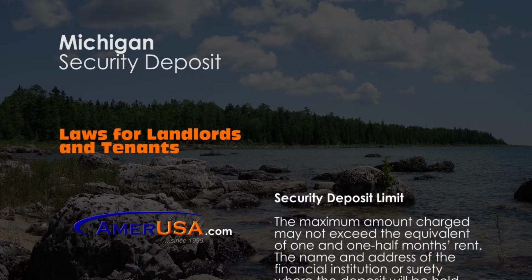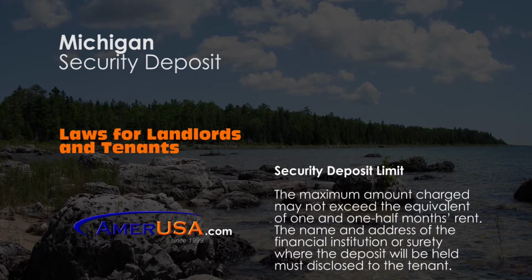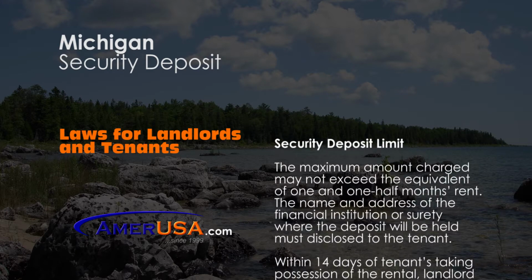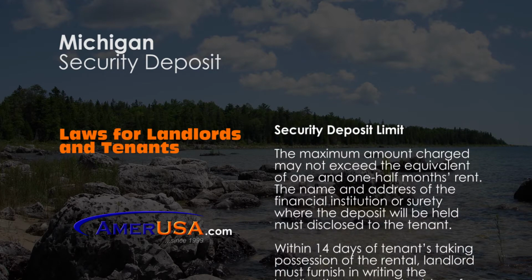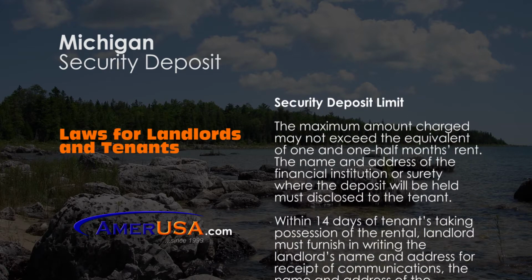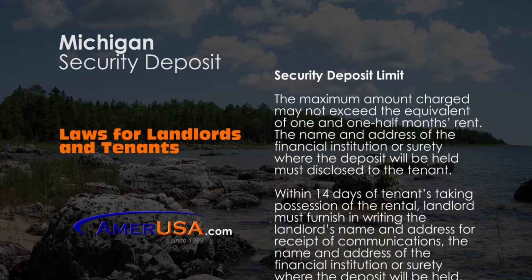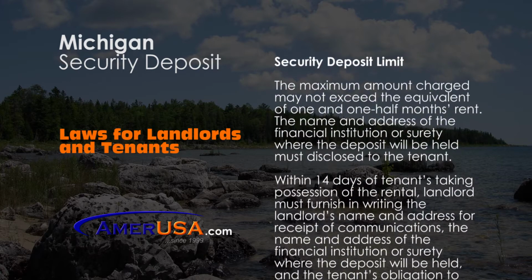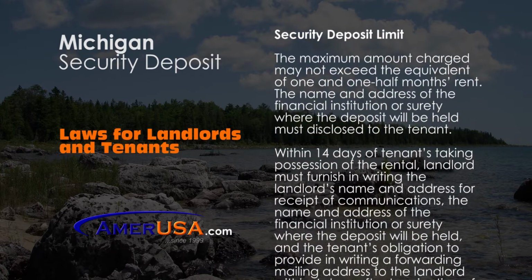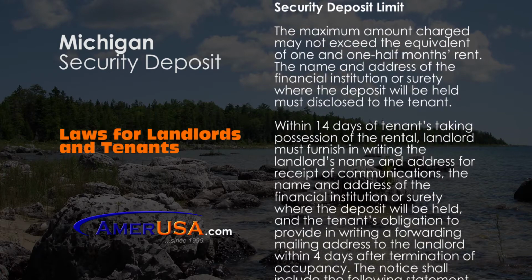The name and address of the financial institution or surety where the deposit will be held must be disclosed to the tenant. Within 14 days of tenants taking possession of the rental, landlord must furnish in writing the landlord's name and address for receipt of communications, the name and address of the financial institution or surety where the deposit will be held, and the tenant's obligation to provide in writing a forwarding mailing address to the landlord within 4 days after termination of occupancy.